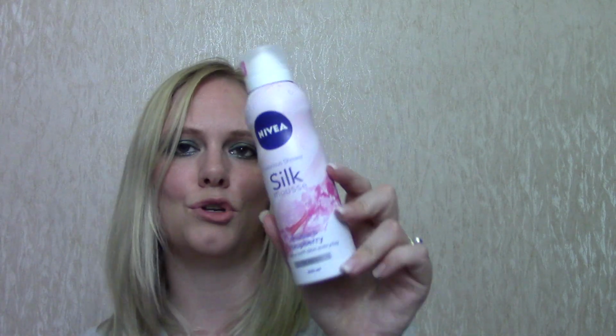I have got the Nivea Luxurious Shower Silk Mousse in Rhubarb Raspberry, and I've also got the Imperial Leather Foam Burst Luxurious Body Wash in Cherry Bomb. So I have really high hopes for both of these because I love rhubarb and I love cherry, so hopefully they will be good.